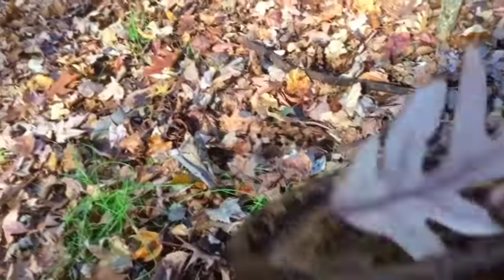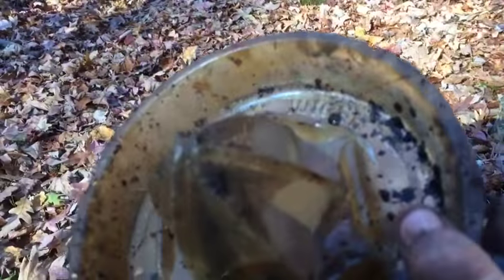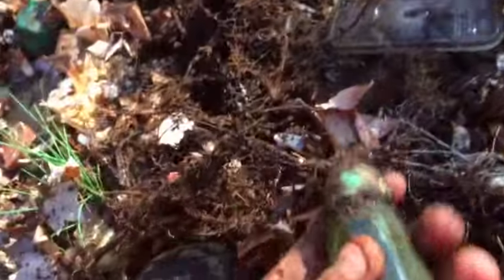I found something pretty cool I'm probably gonna keep. It's a mint condition orange press, and it even has embossing on the bottom, and it's all glass. So I'm gonna keep on digging in this area. I'm gonna see if I can fit that in my backpack. We'll be back, guys.